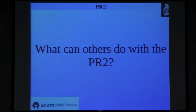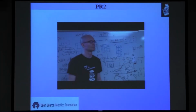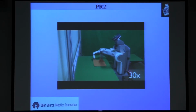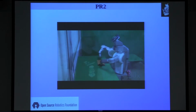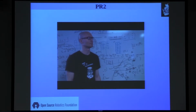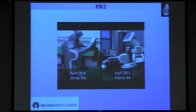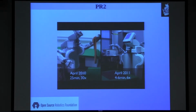Another question is, what can other people do with the robots? So at Berkeley, when we were developing the PR2, one of the grad students there came down to Willow and used the robot at night to learn to fold towels. And it's great, people loved it, but you can see there's a lot of external instrumentation, and there's that little number in the corner saying 30x. It was like 10 plus minutes to fold a towel. And the poor guy that was filming it, he tried to do 10 in a row.